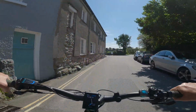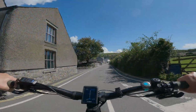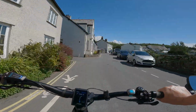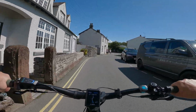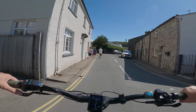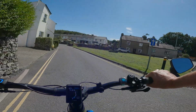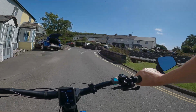So that's Cartmel. We're now heading to the left towards Grange-over-Sands. This road's not too busy. I suppose it would depend. I mean, if you came at Cartmel races time, it would be exceedingly busy. So at this junction, we're going to turn to the right and then immediately to the left. When I say to the left, signposted Grange.